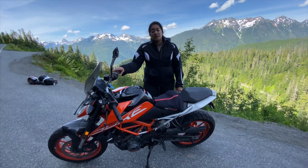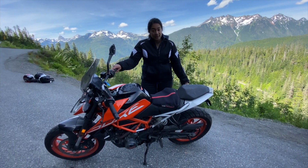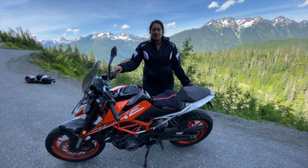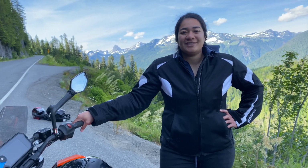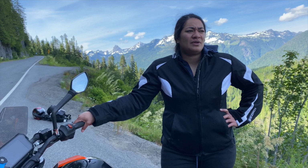One of the things we did differently that I really enjoyed was changing the tires from street tires to dual sport tires. It helps us go off-roading a little bit, not extreme off-roading, but gives us a glimpse of what it's like. Now we're excited to do something more adventurous, like a dual sport, to go off-roading even more.